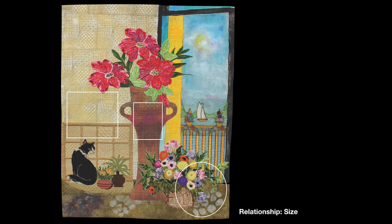Then there's the tiny patterning that is the right scale to be on this vase, and so it's lots of little different marks, but they're very close together in size, and that helps create this vase that has a cohesiveness of the patterning on it. Then we have the relationship that is developed by having these small pom-pom flowers, and they're very close in size to that stone-like texture that's represented on the tabletop.